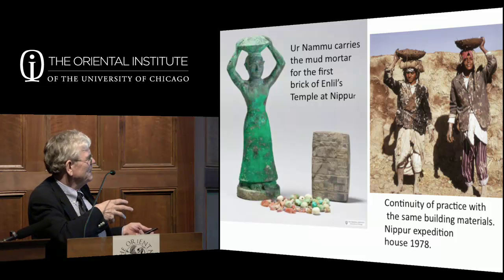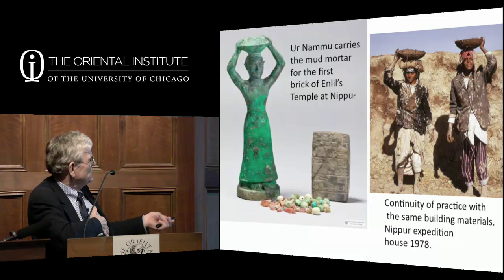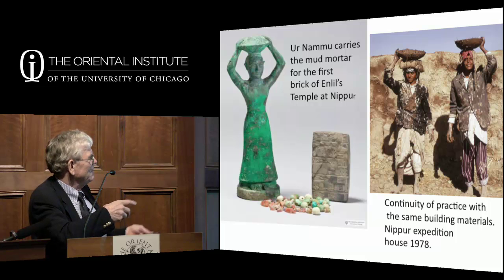Okay. Now, the kings actually show themselves carrying the first clay container of basketed clay for setting down the foundations of these buildings they built. This particular one is for the Enlil temple at Nippur, the Ekur, and it shows Ur-Namma, and then you have a tablet saying that he's the guy doing this, and he's building this temple, and a few little gold-covered beads to say, this is part of the gift I give to the temple.